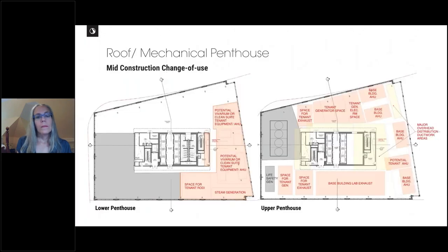So some of the things that we've learned with the rush to have everyone build laboratories: I don't want to say every way, but we've seen a lot of different ways that people approach this. What you're looking at here is a mid-construction change of use in a building. The building started out as an office tower, and more than midway through, because the building had construction documents and was about to start construction, the owner decided they wanted to change the use to more laboratory.